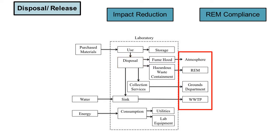And there are several paths that you can dispose of it, so there are several different places it may end up. For instance, if you dispose of it in the fume hood, it goes straight to the atmosphere. There is no treatment in the fume hood. If you mark something as hazardous waste and give it to REM, then there are several different things they do with the chemicals they receive. It really depends on the solvent. A lot of times they'll incinerate it.